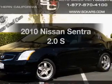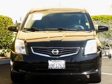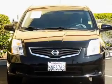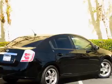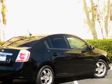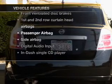Introducing the 2010 Nissan Sentra. Travel the roads in style and comfort in this great vehicle. With an efficient four-cylinder engine that responds smoothly to its automatic transmission, brake safely with the anti-lock braking system. Plus, enjoy these notable features that are included in this vehicle.